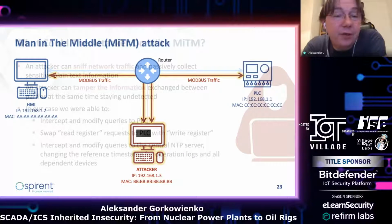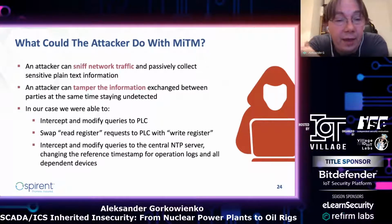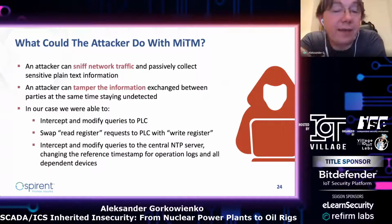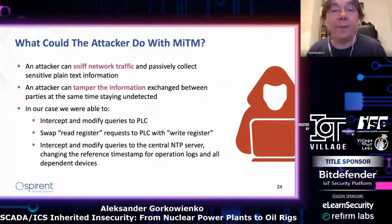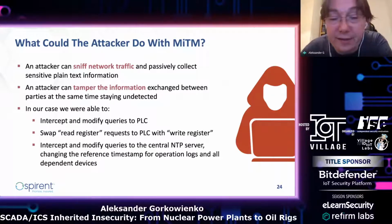Once we have full control over the network traffic, we can not only sniff and passively collect all sensitive information about what is going on in real time. We can also tamper with this information. We can, for example, not only read registers from PLCs, we can also write information to them. And again, this is quite important because we can simulate or trigger an emergency shutdown of the system by, I don't know, sending some insanely high pressure level, which is just a normal numeric value, sent to the right cell or the right register in the PLC.